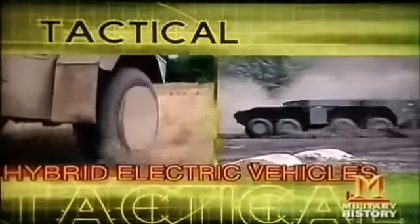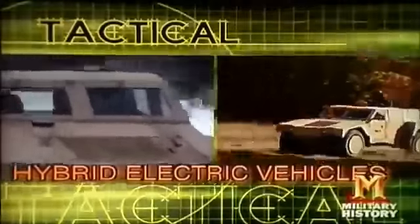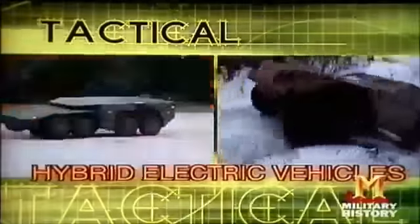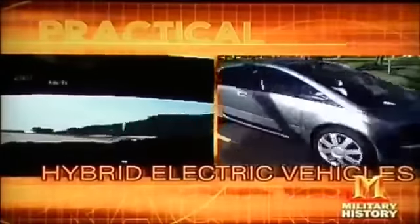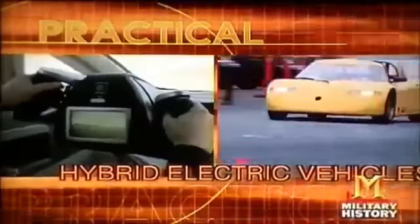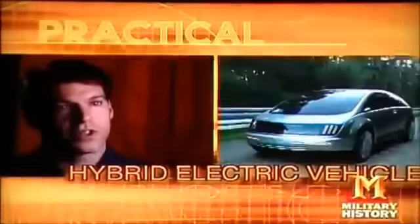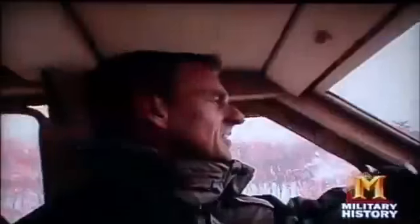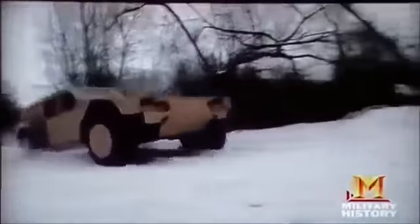Tactical. Hybrid electric technology powers the fighting forces of the future. This vehicle will give the soldiers significant new capabilities. Practical. Today's hybrid and electric cars can get you there cleaner, cheaper, and much faster. More efficient is better acceleration, no pollution. Today's hybrid electric vehicles combine the technologies of a fuel-burning engine with a battery-powered motor.